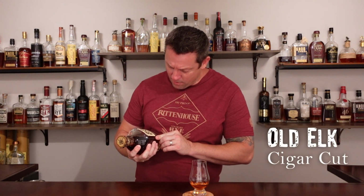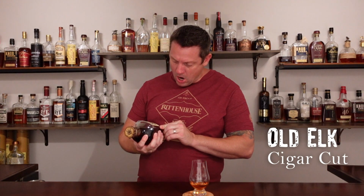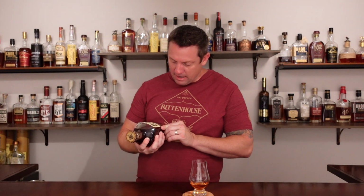This is straight bourbon whiskey finished in sherry, Armagnac, port, and cognac barrels, bottled at 110.6 proof. Again, that's the Cigar Cut. Will this make the cut? Let's find out right after this.